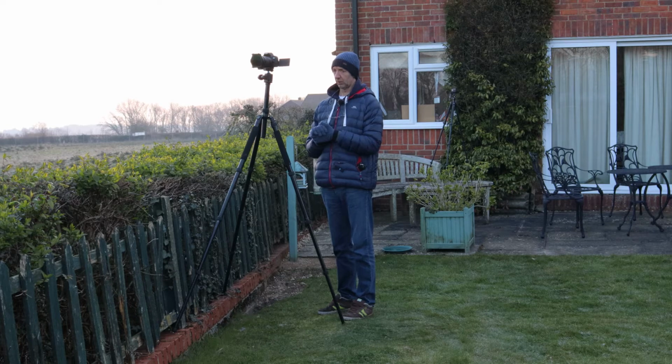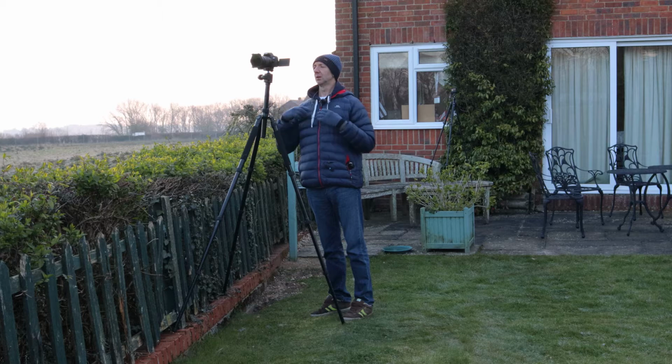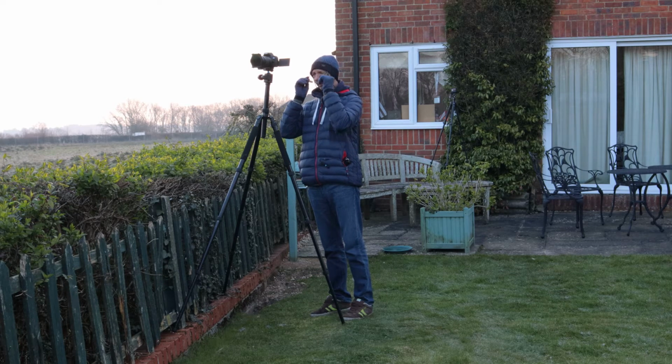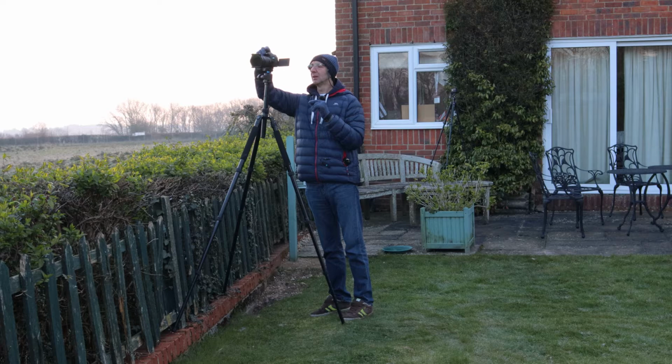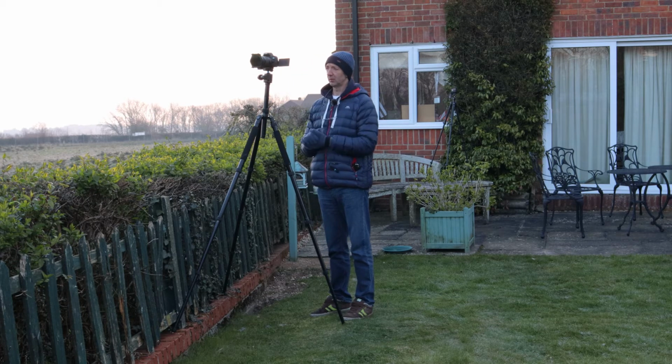The image I'll be taking today, looking west, you've got this tree just to the left, which is kind of framing the house in the background, and you've got the woods leading away from it. And there's a water tower as well. I'm not sure whether that's in the frame or not. Let's have a little look. No, it's not in the frame.